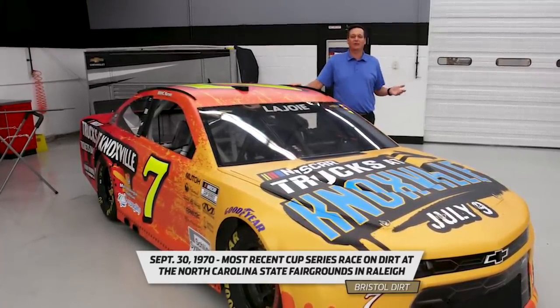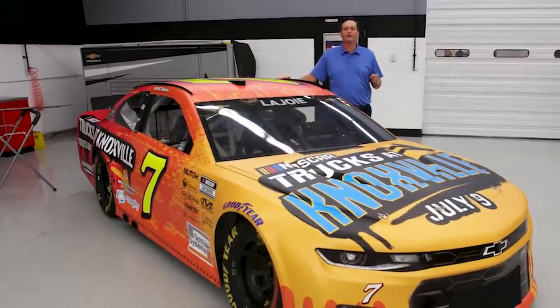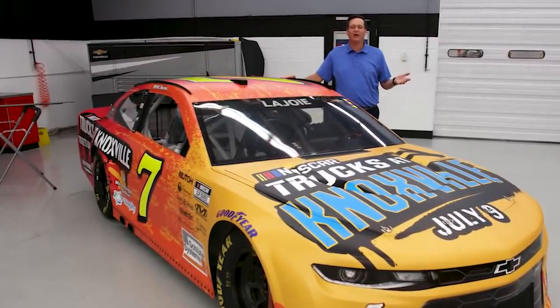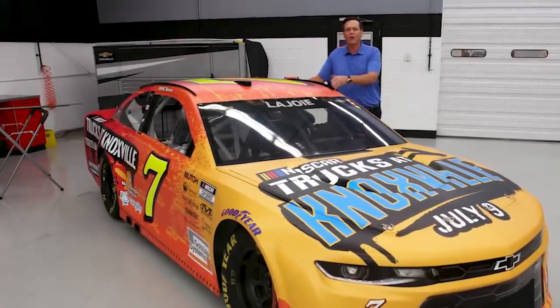This is not an exhibition race. These aren't dirt late models. They're not dirt modifieds. They are the same Cup cars you see week in and week out at all of the racetracks. This specific car will actually run later in the year at an asphalt track, so you can run a car everywhere. So if they look the same, what is different?